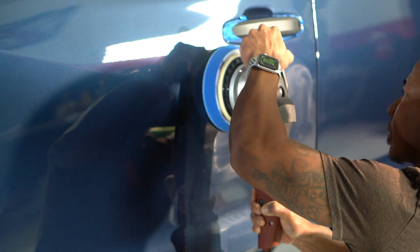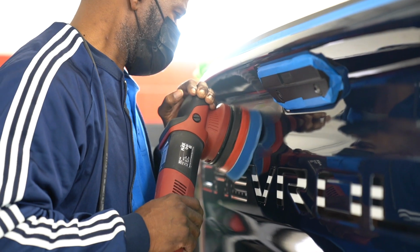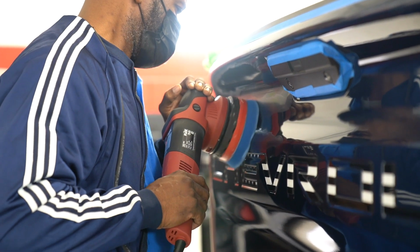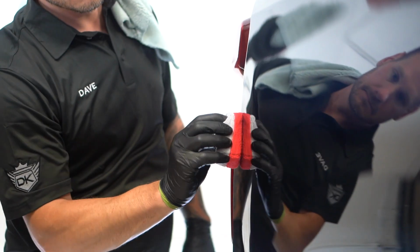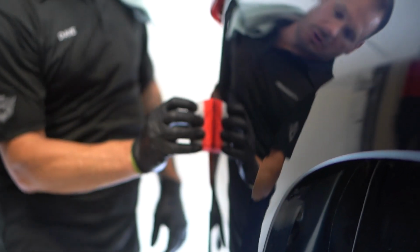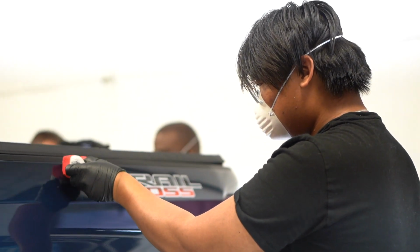The class begins with education about the science behind the coatings, the features and benefits, selling the services, and quoting the jobs. Students then go through a full exterior paint correction on a vehicle to prepare it for ceramic application. Once the vehicle is done being prepped, students learn how to apply the ceramic coating products to the paint, glass, trim, wheels, and even interior components like leather, vinyl, and fabric.